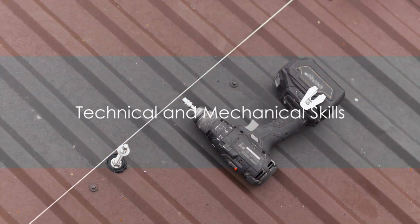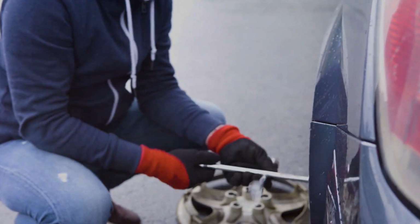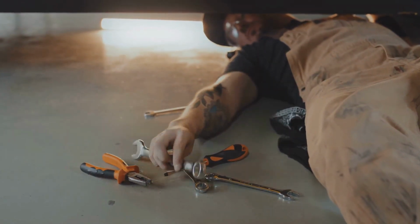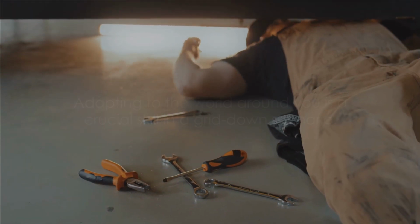Being handy can be a lifesaver in a grid-down world. In a world without the convenience of calling a repairman or ordering a replacement part online, the ability to fix what's broken becomes invaluable. Let's delve into some basic technical and mechanical skills that can greatly benefit you in such a scenario.